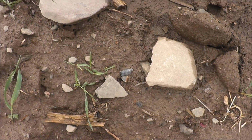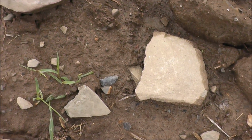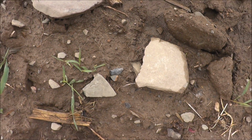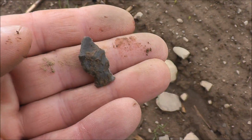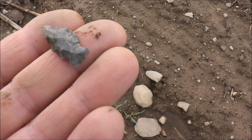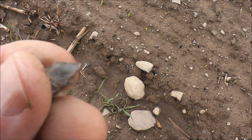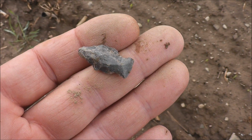I was seeing a lot of chips in this area, and I was thinking, boy, I really got to slow down. I might have found my smallest bird point I've ever found on this field. Check this little guy out here. It's tiny. Grab that little guy. At first I didn't even know what it was. I thought it was just a flake, but look at how tiny this little thing is. That's a cool little thing. Nice little base on it. It might be broke up here. It looks like the tip could snap off it. It's still usable the way it is. It's got a point. Cool.